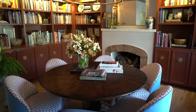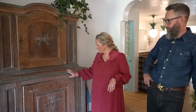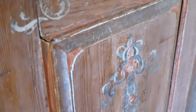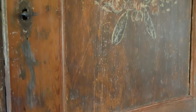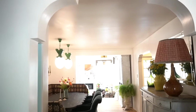It's really cute. And then throughout the house, you're going to see quite a bit of Swedish Gustavian pieces that we've collected over the years. This piece from the 1700s is one of my favorites. I love the paint detail on it. We have a friend here that collects these, and she'll send them our way when she finds something that she knows we'll love. You're also going to see this arch detail that we've added throughout the house. You'll see this repeating throughout the space as well. So come on into our dining room.